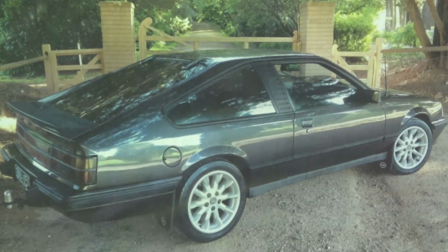Okay, Phil, the Opel Monza. The Opel Monza, that was a daily driver, just a six-cylinder car, so that was a bit of a twin of the Brock Monza, but just a six-cylinder, and that was my daily driver for quite a while.